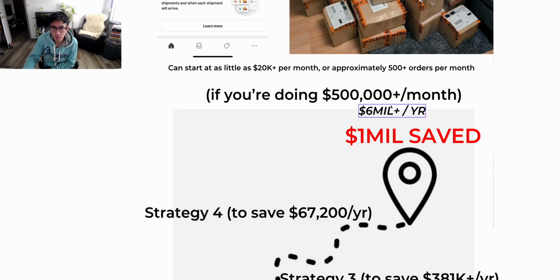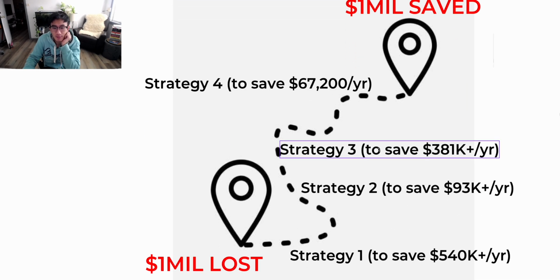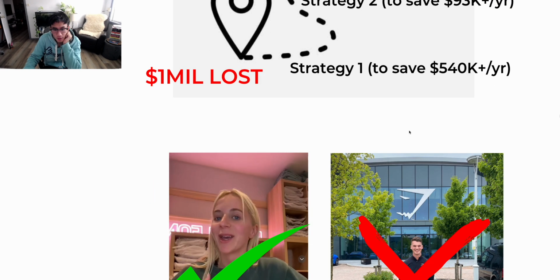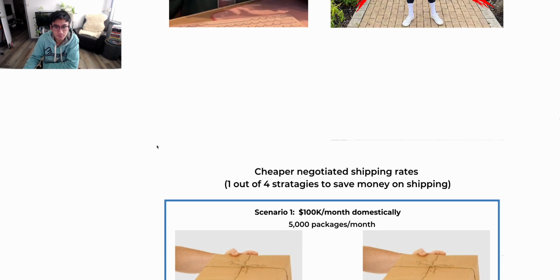So yeah, if you're doing $6 million a year, $500,000 per month, I'm going to give you guys 4 strategies that you can implement to go ahead and save $1 million. You don't need to own a big giant brand like Gymshark or Nike to get cheaper shipping rates. You can be an everyday small business owner that does 1,000, 2,000, 5,000 orders per month. That's enough leverage for you to negotiate shipping rates.